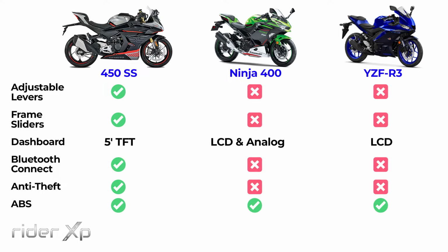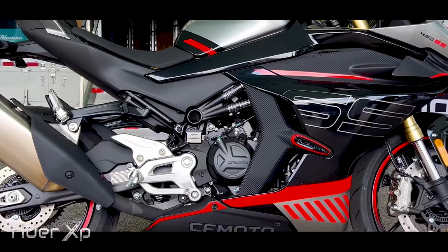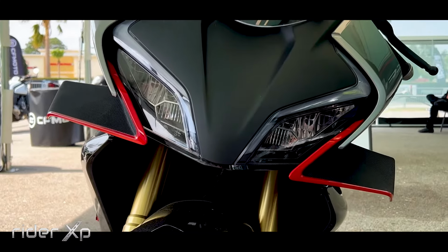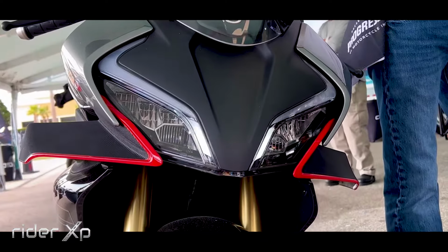CFMoto also has the audacity to give you frame sliders as standard, by the way. They may not be the most protective, but at least they're there. All three bikes have twin LED head and tail lamps, but the ones on CFMoto 450SS just look a lot cooler and are animated. They do this on startup.